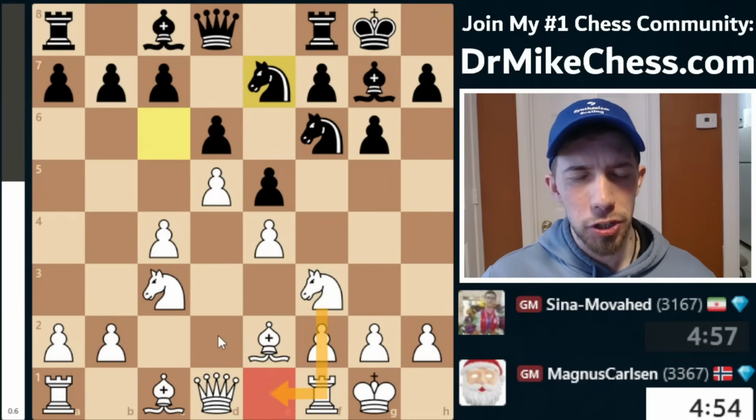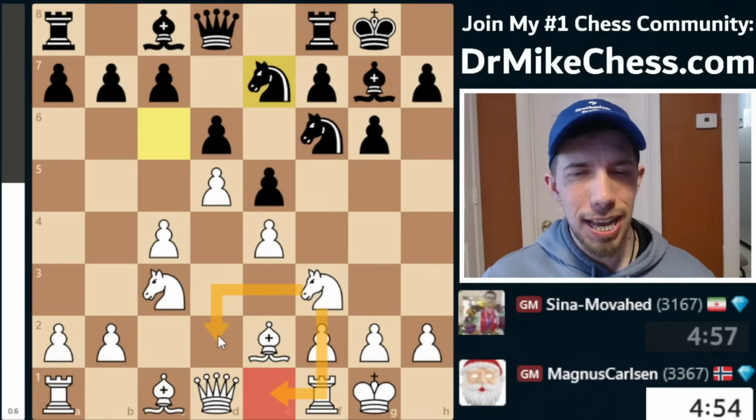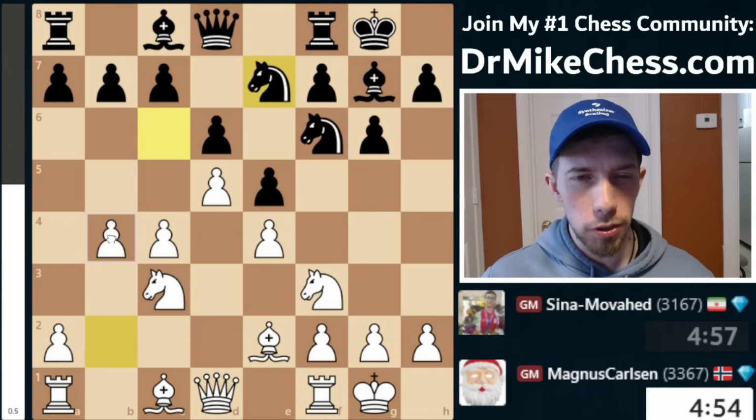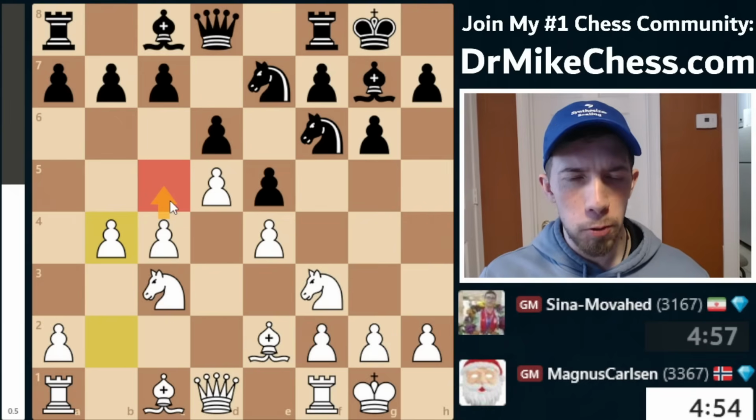But in the game, Magnus plays a move that was popularized around the 80s and the 90s of the last century, and that is the so-called bayonet attack with the move b4. Now, this move is ultra aggressive. White is going for essentially the fastest possible c5 break on the queen side. And of course, c5 is the key pawn break for white in general in this position.